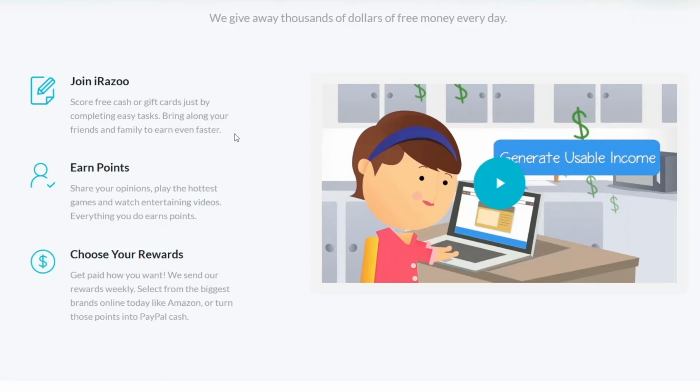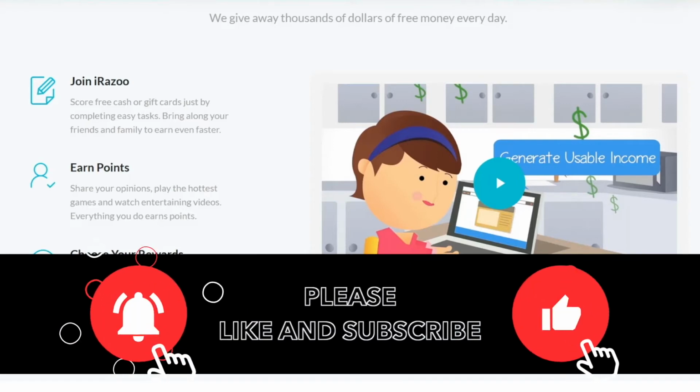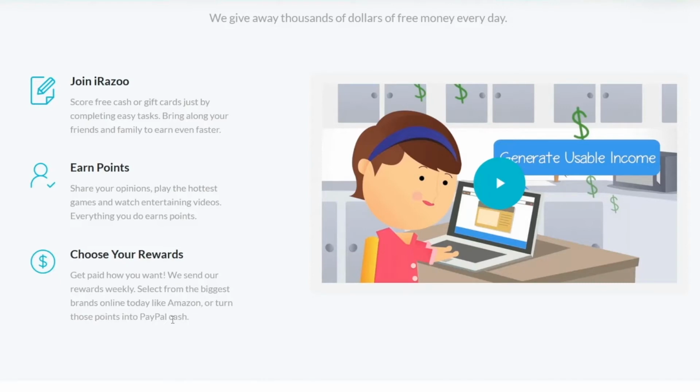So you can earn points on irazoo, but here is a great thing over here. PayPal Cash. So PayPal Cash, you turn the points into PayPal Cash, and we love that. Now, if you don't have PayPal or you don't want to use PayPal for whatever reason, you can get Amazon gift cards, you can get other types of things and just turn them into money. And if you want to learn more about irazoo, you can watch a short video over here, and it tells you exactly what people need to do in order to start earning money here. But that's not what this video is about.